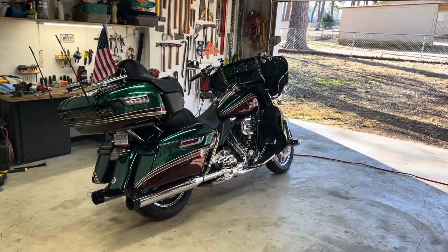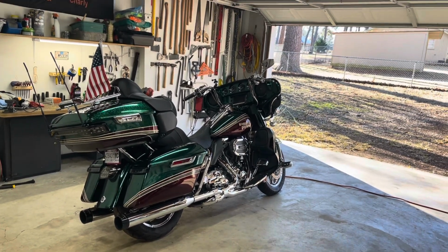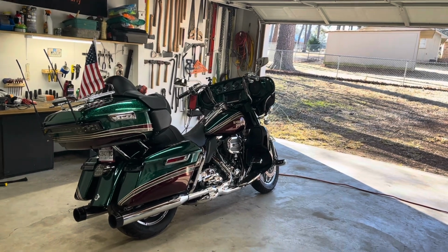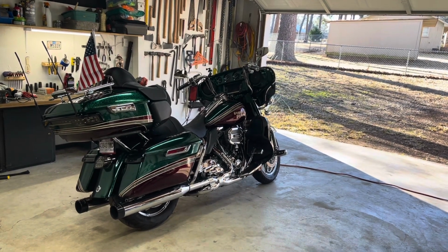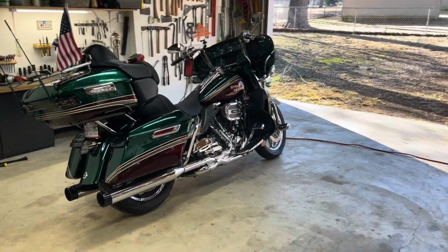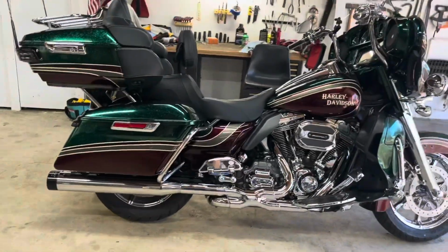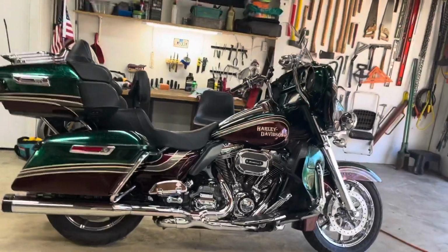I told him I loved the paint job and I fell in love with the color. We just had a few words back and forth, and he said he was glad it was in somebody's hands that appreciated it. So that's an interesting small world kind of story.